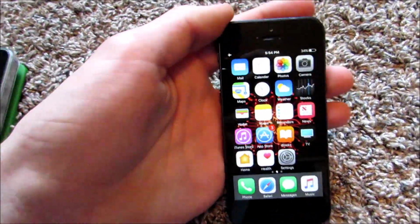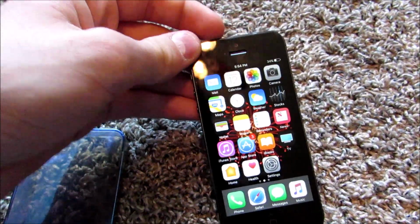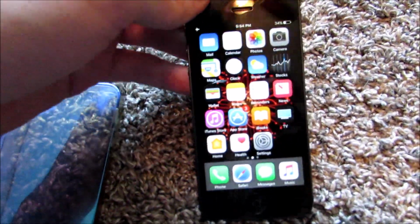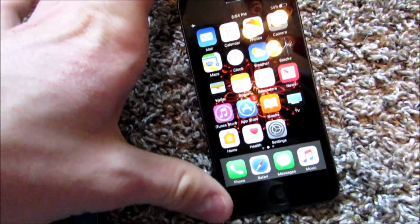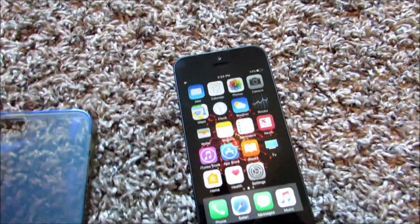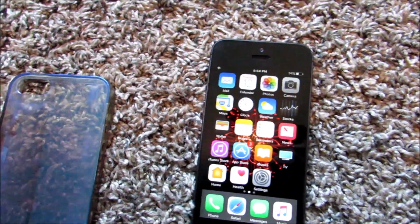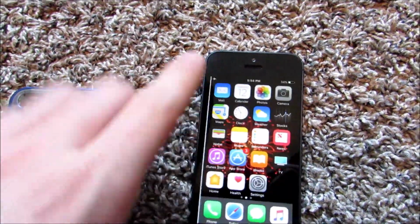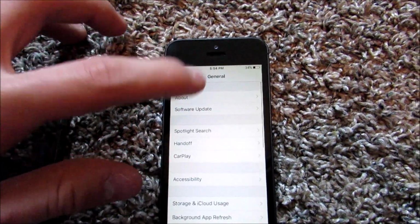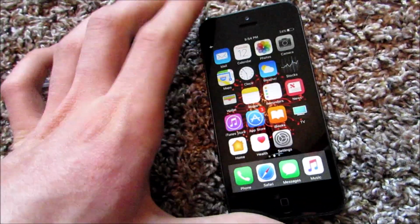So yeah, usually I would have this device dual booted on iOS 10 and iOS 6 like my iPhone 4 with Cool Booter, but not right now. I actually have it restored to an old backup from my iPod Touch 5th generation, all the way from like June of 2015. So a 3-year-old backup, so it's pretty funny. Anyways, yeah, so right now it's just on iOS 10.3.3. Let's go into that. I don't know why I'm showing you guys this, but there we go, 10.3.3, latest version.